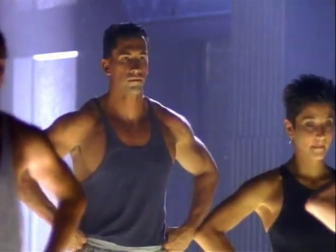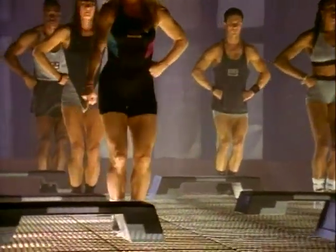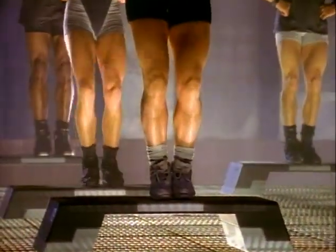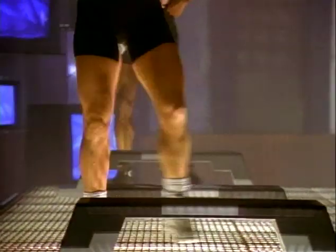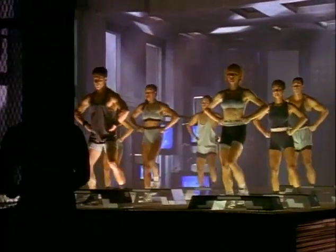Now we're going to do an A step for the start. With our left foot, step together in the middle of the step. Come down for two side touches. Ready? Here we go. Step together. Down. Side touch. Side touch. A step again, center, and down, side touch, side touch.